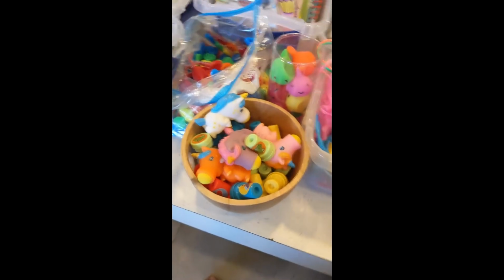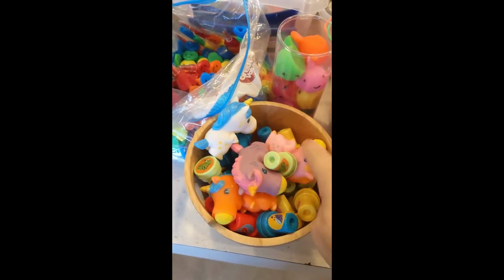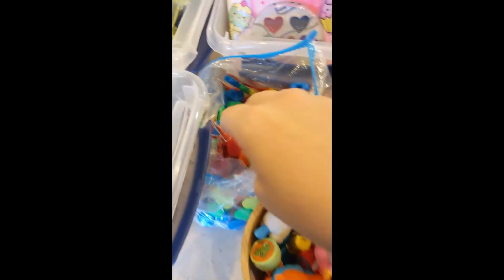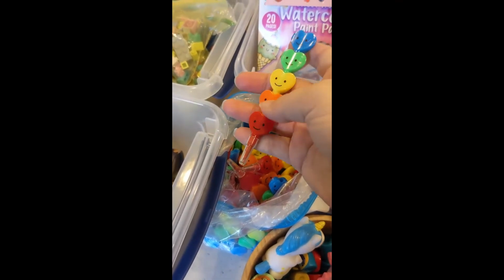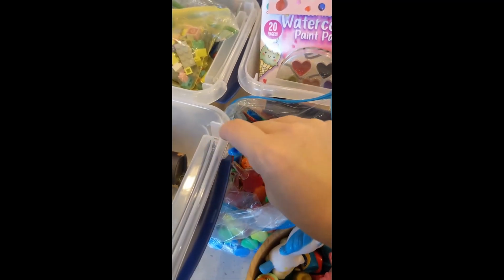These are small little filler items that we were given. Stamps and the little, I don't know, these little horses. I think this thing pops out. I got these after Valentine's Day. These are like a colored pencil stack, and you can unstack them, and each one is a different color. And that's just a fun little extra.